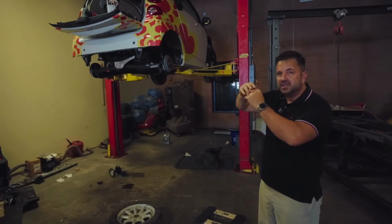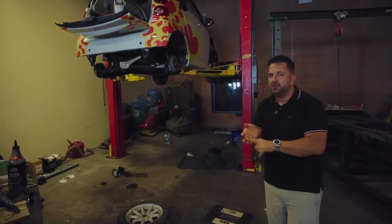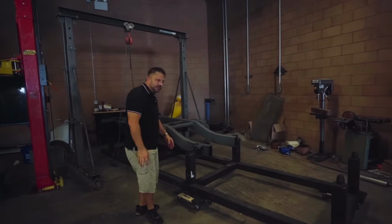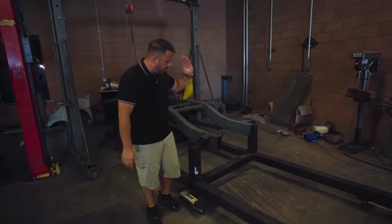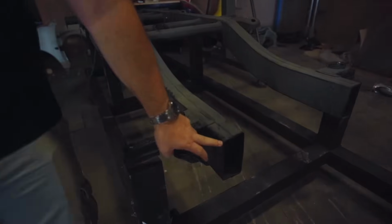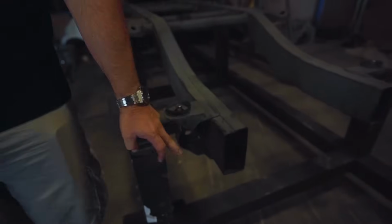Once we get the frame, we have to take off all the drivetrain, all the suspension, all the axles, and we have to put it in this jig. Now, this is gonna look kind of crazy, and I know a lot of people on YouTube are gonna freak out. We are actually gonna cut the chassis right here. I know a lot of people are gonna be like, oh my God, you're gonna cut it straight, it's gonna crack, it's gonna break.